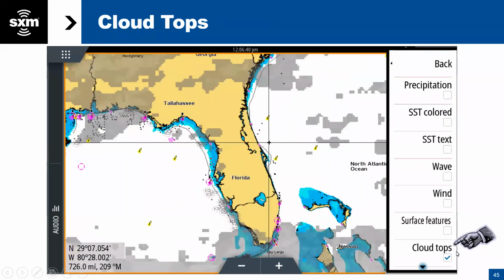So next, another one of the features on the view setting is cloud tops. Again, these are just clouds. So if you're out looking for a shady spot offshore on a certain day and it's partly cloudy, it's kind of nice to find that shady spot. Typically, I leave the cloud feature turned off because it creates so much clutter on screen. It covers up an awful lot of information at times, especially if you're out there on an overcast day.